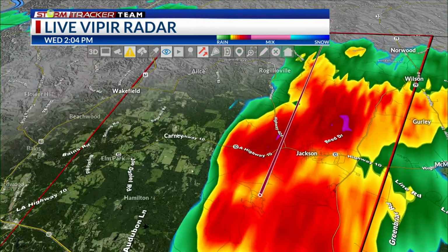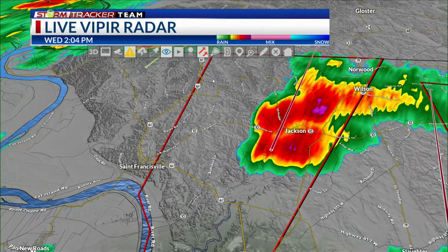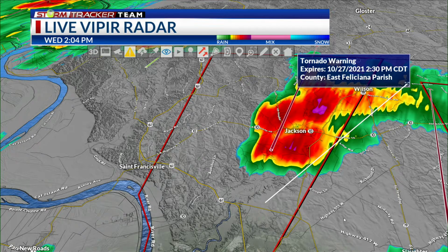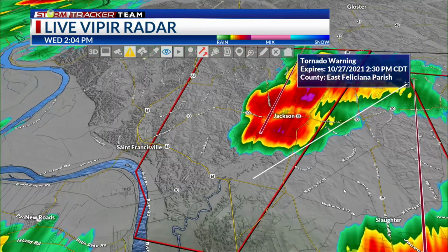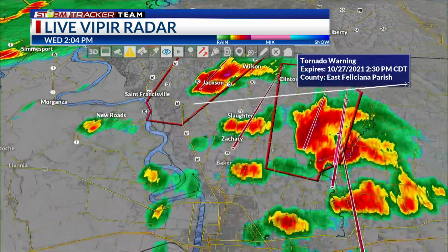Alice, you are in the tornado warning, but not concerned about your area right now because the storm is moving north-northeast around 33 miles per hour. So it should stay to the east of you. But again, given the fact that we could see it drift off a little bit, that is why you are still within that tornado warning.